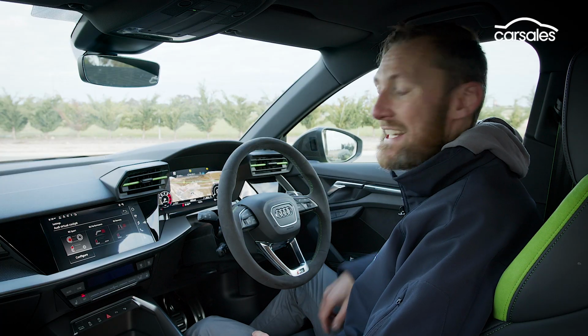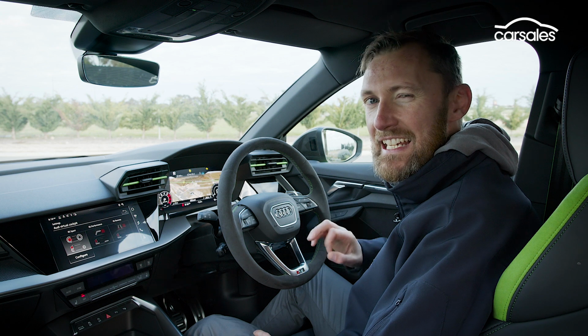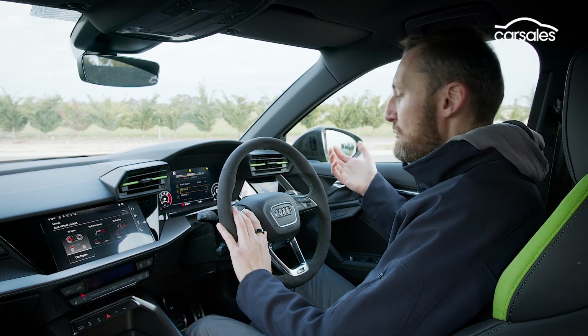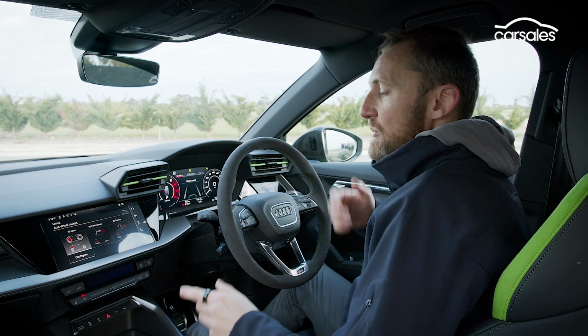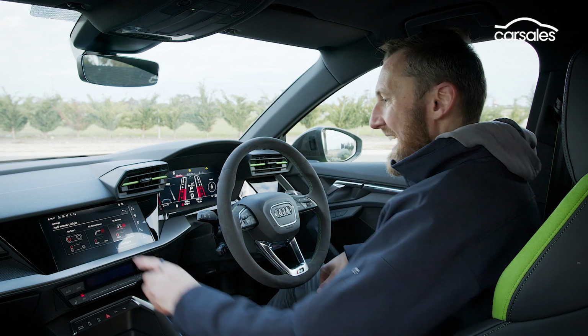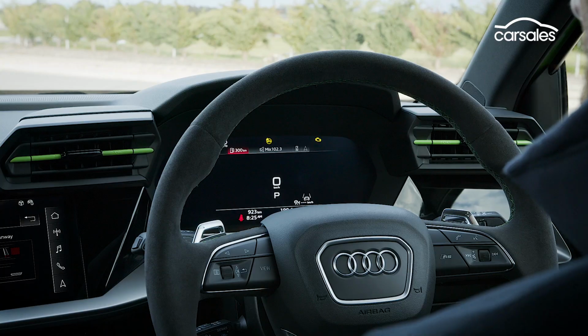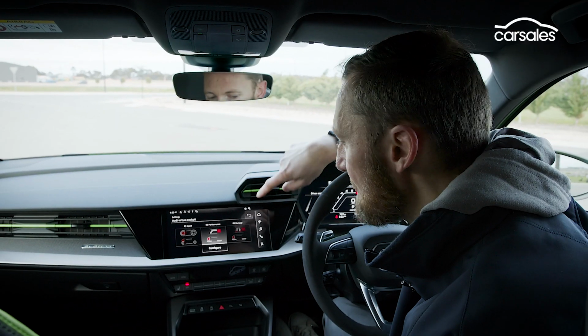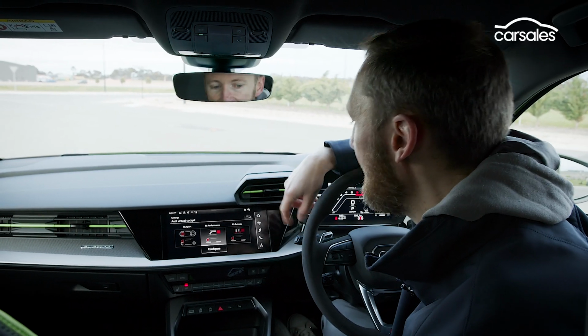The 12.3-inch digital driver's display is a thing of beauty, and in addition to all the functionality you get of the regular versions, this one also has RS specific modes, and you get these wacky and weird tachometers. Pretty cool. The central touchscreen is mounted a little bit low, but it's really neatly integrated.